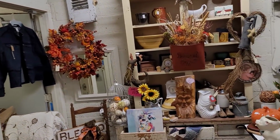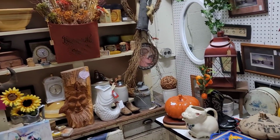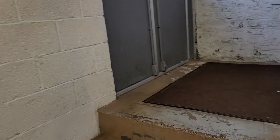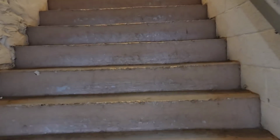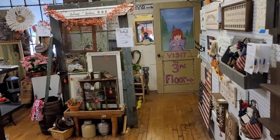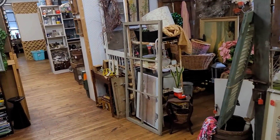Alrighty, guys, we are headed up to the second floor at this point. We're going to check out this vendor's wares here before we get up there. Headed up the stairs. Yes, we are. I'm very proud that I was able to film going up the stairs. All right, guys, here we are. We are now on the second floor. And yes, you can see the entryway there to the third floor.